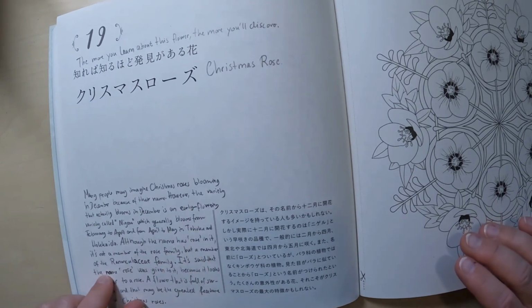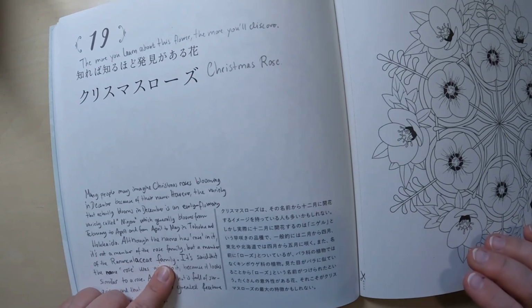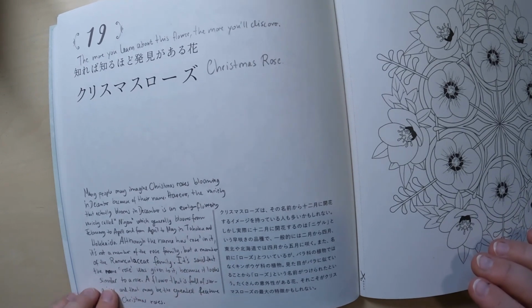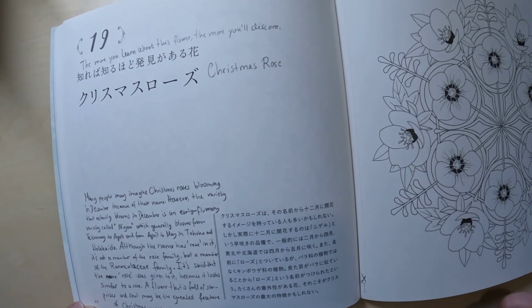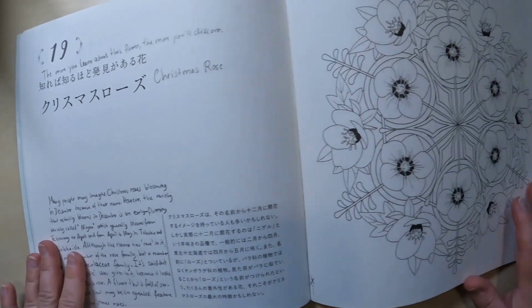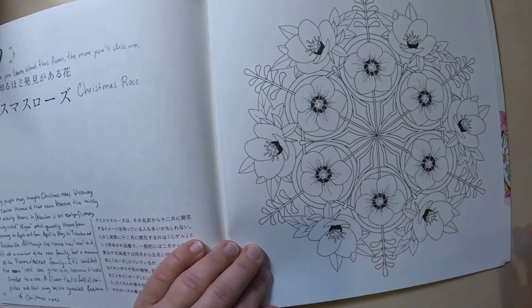It is a member of the Ranunculaceae family. So that sounds more like the ranunculus family, actually. It's said that the name rose was given to it because it looks similar to a rose. A flower that is full of surprises, and that may be the greatest feature of Christmas roses. So more in a family with the ranunculus than the roses. But beautiful they really are.